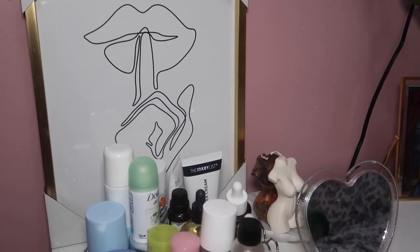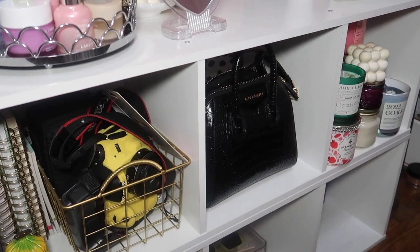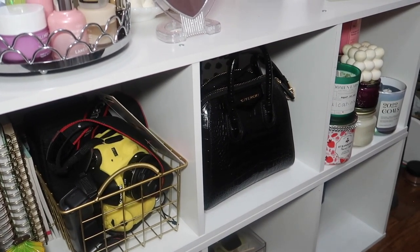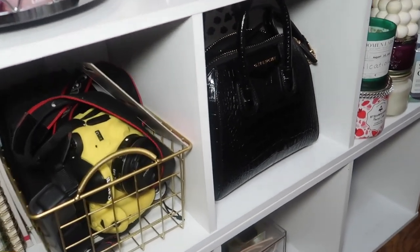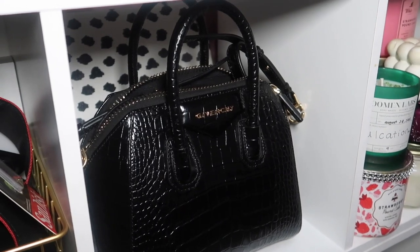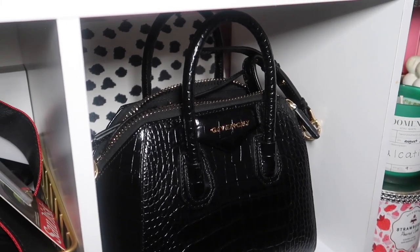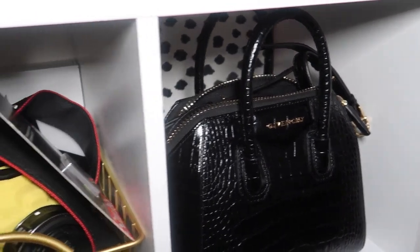I also have some candles from Shop Absolute. You guys saw me put candles to the far right. I packed those candles up. And then I also have my Givenchy bag. That is like my everyday grab and go bag. And then to the back, behind it, I do have some art that was sitting on my walls, but I took it off and put it back there just for the black and white vibe. Cow print vibe. Yeah, no, I love me a cow print.